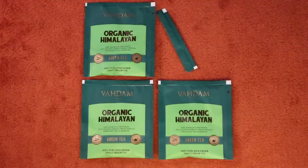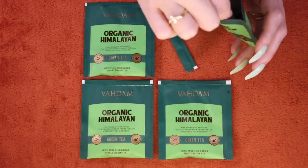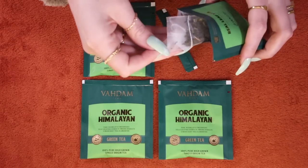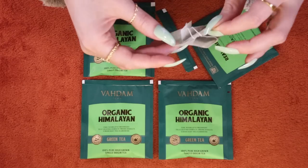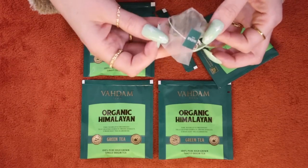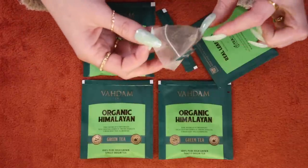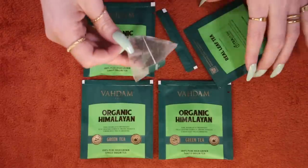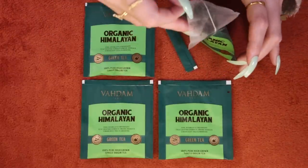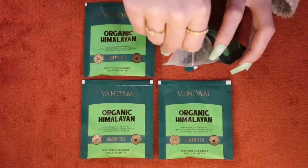Okay. Can you smell a nice soft green tea smell? And the tea bag is quite large, but not crazy. It's just one of those triangular, kind of coney ones. Nothing specifically needing a huge tea pouch.